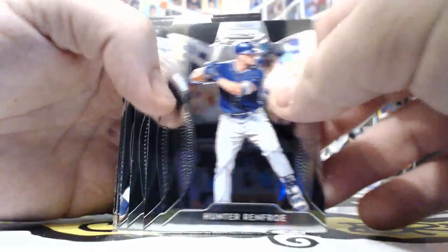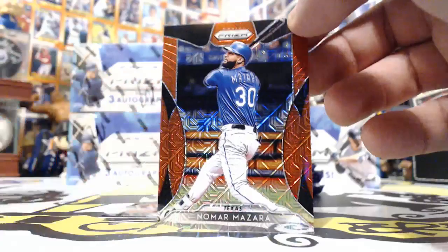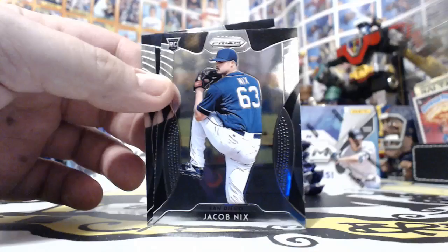All right, Blue Prizm, Matt Olson. Aaron Judge, Stargazing. Nomar Mazara, Red Mojo. All right, numbered to 299 for the Rangers. All right, Ozzie Smith, tier 3.